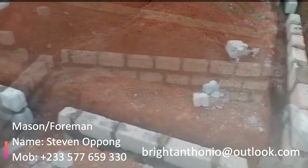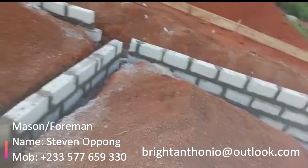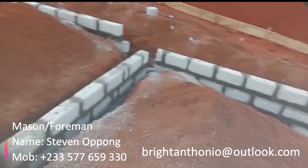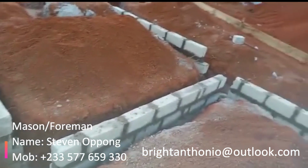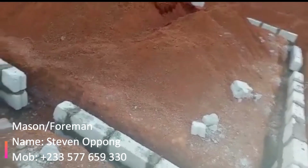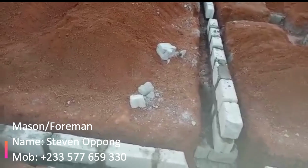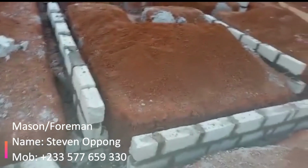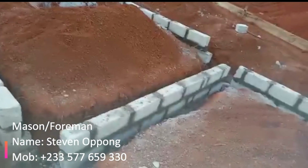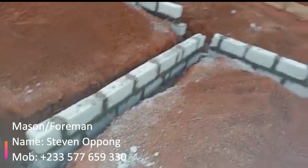So right from the next episode, which will be episode 4, I'll be coming your way with the continuation of the block work, and then I think episode 5 will be that of the pillars. They will position all the pillars, and then the carpenters will come and do the boarding, and then we'll cast the footing pillars. Are you getting it? So please learn something day by day. So this is what we call footing block work.